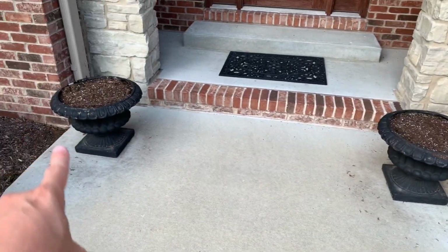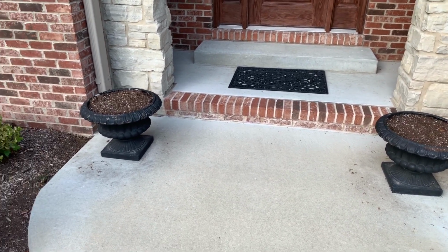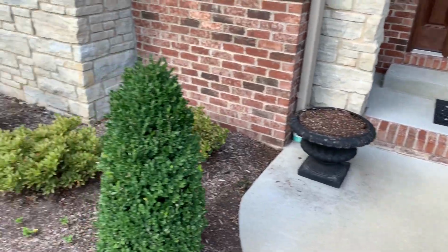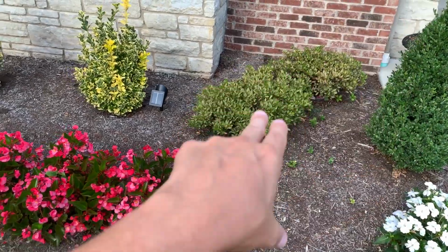Our planters I just pulled out today. They were spent from the summer, and we're going to be having some fall plantings that will be going in those here in the next week or so. Moving over to the front, got some azaleas here.